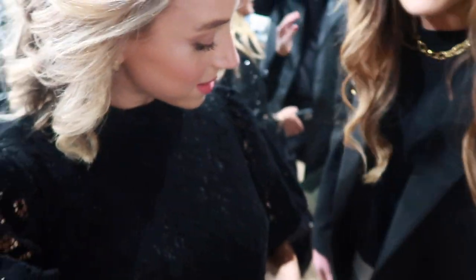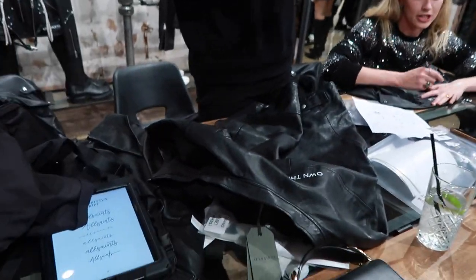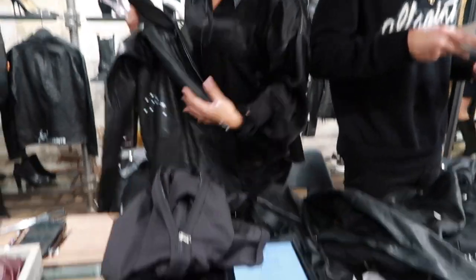But we're actually in AllSaints. I don't know if you can hear us, and I might get the copyright. Are you in AllSaints? No, I'm actually not. Oh, I really should. Well, I'm in AllSaints, but I'm getting my leather jacket personalized. I've gone for the Billy, this one here, which is kind of oversized.